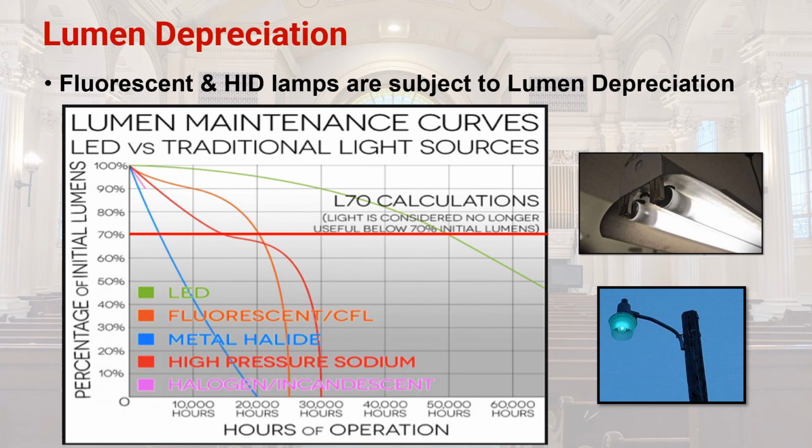They last a lot longer. Other light sources, incandescent is the purple line, and you can see it's barely reaching 1,000 hours. Its design life is 1,200 hours or 1 year. But fluorescent, very susceptible to this lumen depreciation. So we need to pay attention to that.